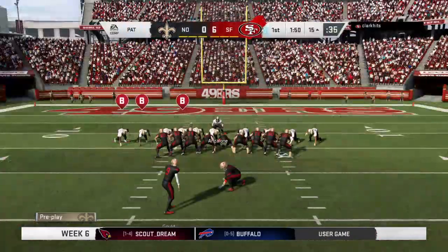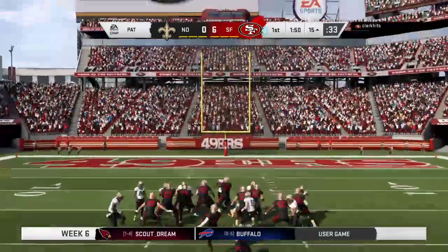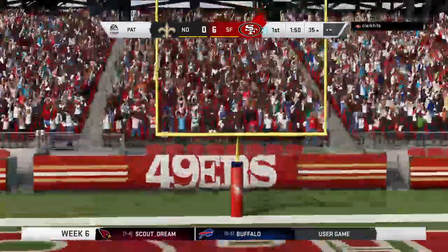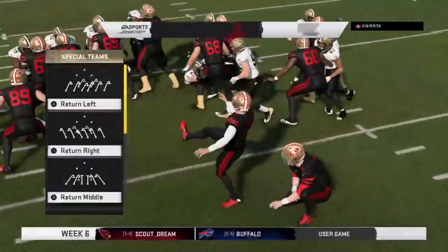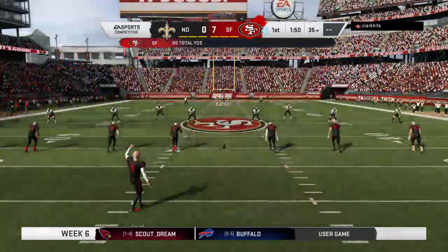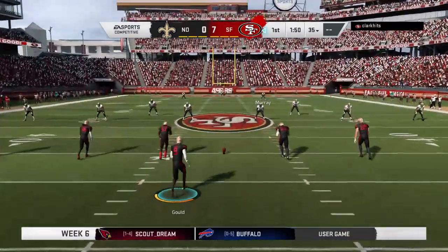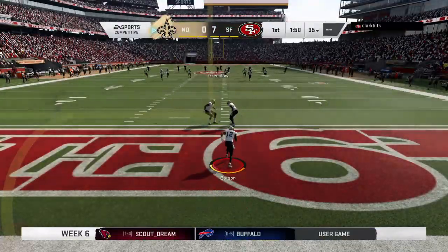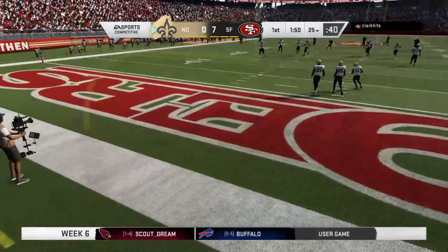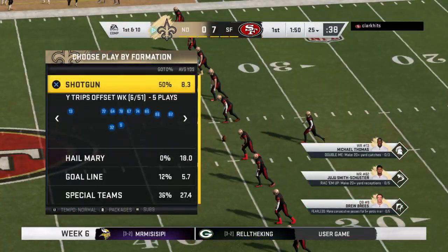Marquise Goodwin, his first touchdown on the year. And they are able to strike first here on their opening drive. Gould with the extra point, and that makes the score 7-0. After the touchdown, it's Robbie Gould now to kick it away. And this will not be returnable. It's out of the back of the end zone for a touchback.